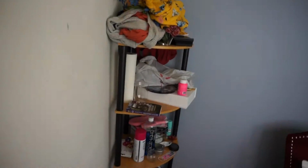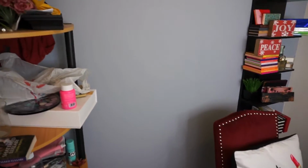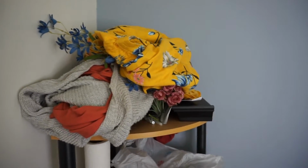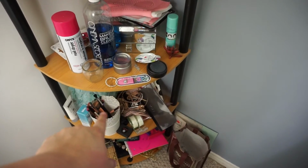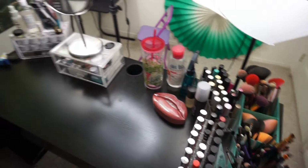So there is the Tower of Shame. I just turned the overhead lights on by accident. Change that. Yeah, so just like random clothes that I wear in my videos that I just forget to take upstairs, and then just an assortment of crap that needs to be dealt with. These are just dirty brushes right here that I will eventually get around to cleaning with the cleaning stuff that's up here.